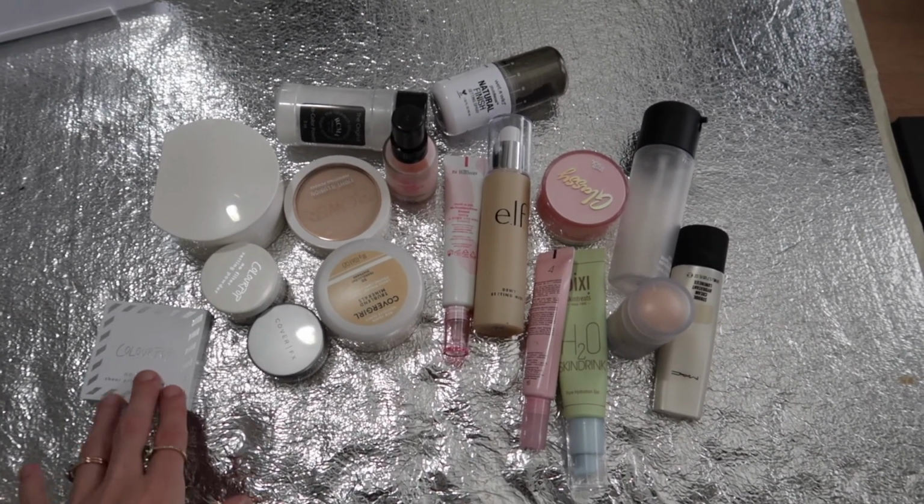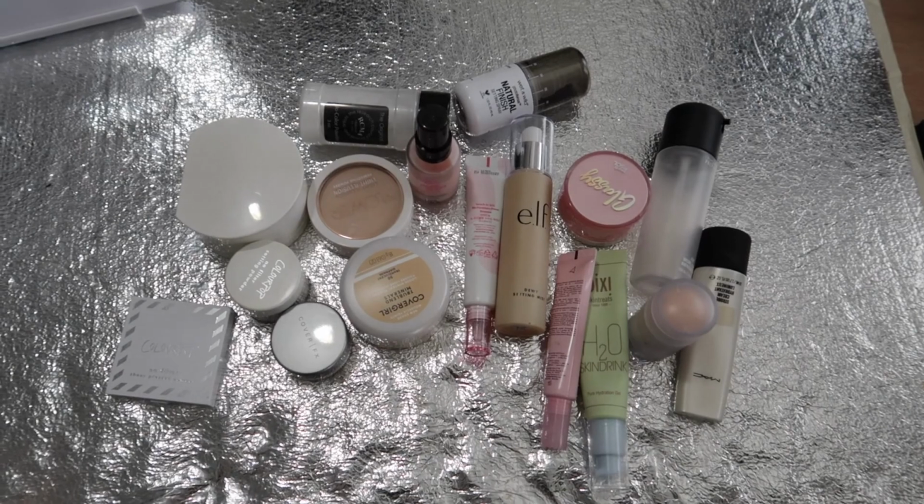So I hope you enjoyed my little declutter. And that's it. That's my decluttering for part 1 of decluttering. I did powders, setting sprays, primers. The next one I'll probably do foundations and concealers, and then, you know, so on and so forth. You've seen a decluttering video before.